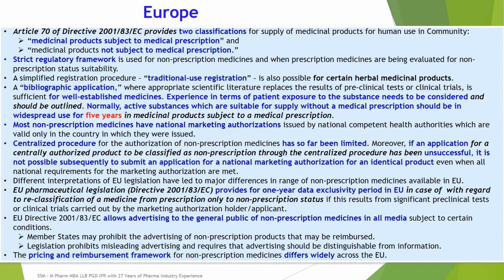There is also a bibliographic application process in which published scientific literature is used in place of animal and clinical studies to get approval of OTC products. So one needs to submit the published literature on efficacy and safety for that product or ingredient. Normally, active substances which are suitable for supply without a prescription should have been in widespread use for at least 5 years as a prescription product. It means before approval as OTC, the active ingredient should be on the market for at least 5 years as a prescription medicine. Only then does it qualify for OTC switch or OTC approval.